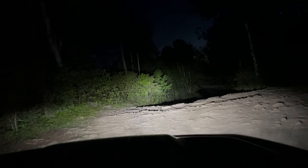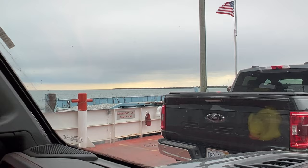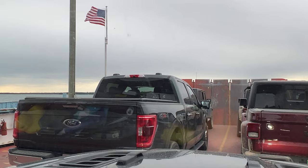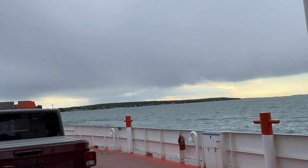Here we're approaching the mini steps and going down on our way out. Other than dropping the hitch on a ledge there, it was uneventful. We just loaded on the ferry from Drummond Island and we're heading back to DeTour. The wind conditions are much better than when we came on, and the waters are much calmer. And there are hardly any vehicles on the ferry here. There might have been maybe 6 or 8 of us.